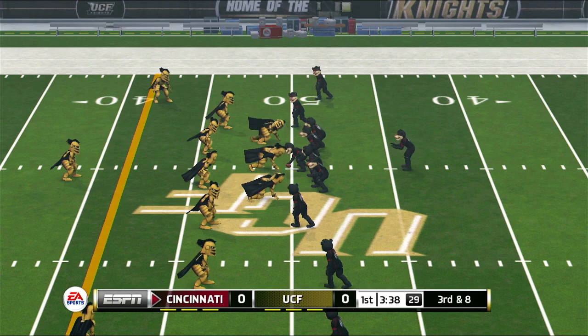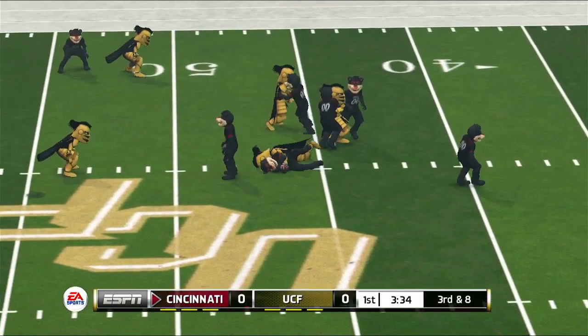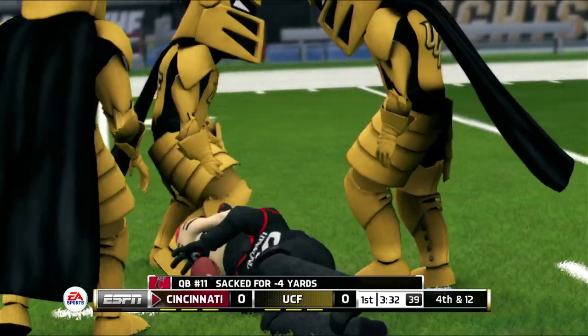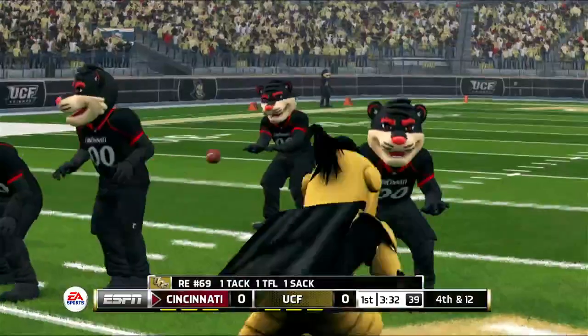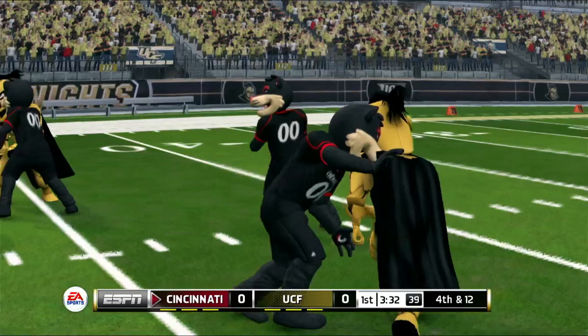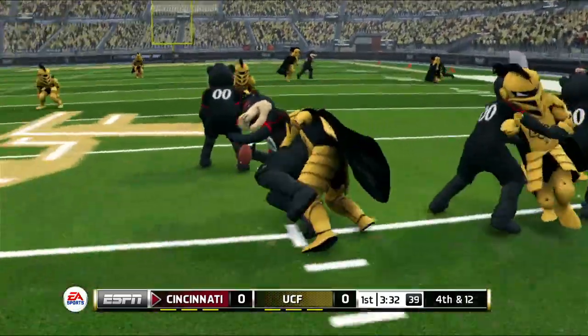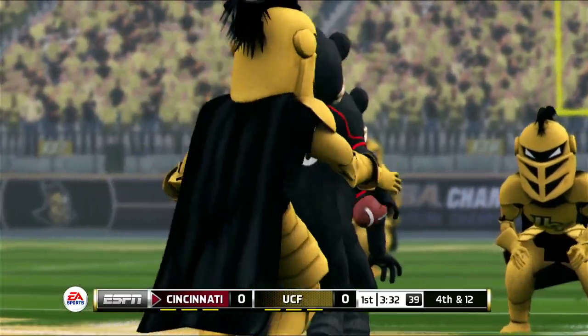Five wide. And he's going to come up with a sack. It's a big-time effort sack by the defensive end. I want to also give some credit to the coverage downfield. The quarterback didn't have anywhere to go with the football, and that gave the defensive end enough time to eventually chase the quarterback down for that sack.